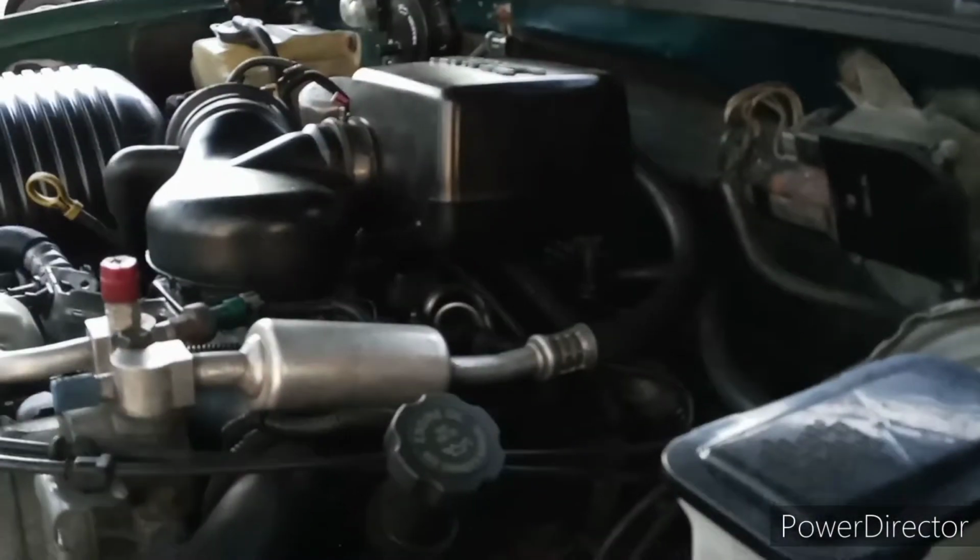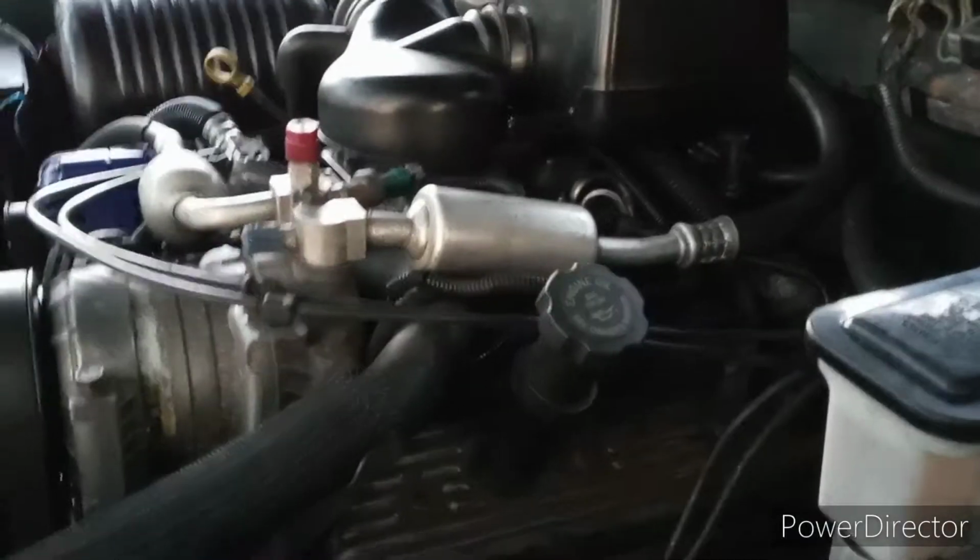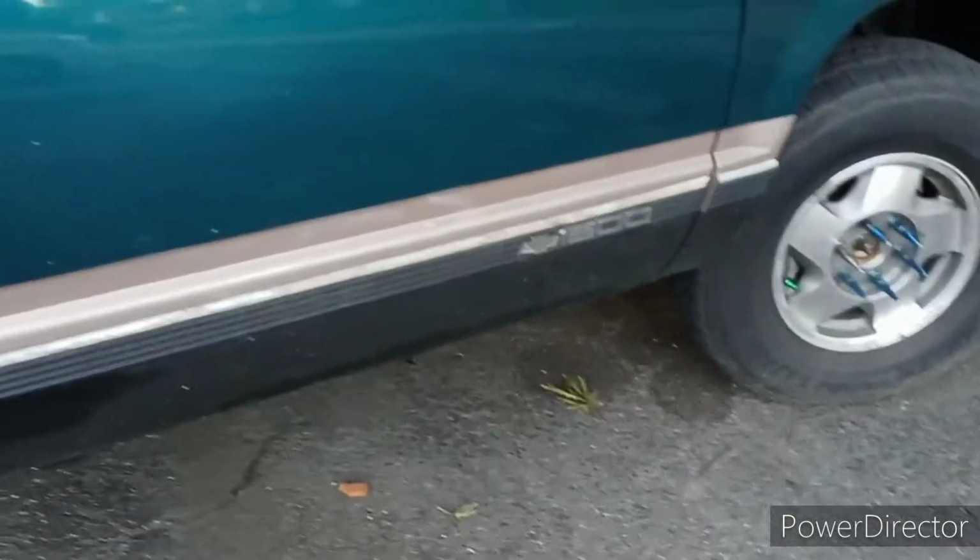And yeah, so definitely need to try to pull that damn distributor out and try to put it in a little bit better, just so that way it's on point with the timing. I went ahead and painted down at the bottom. I'm gonna hit it up again with some more paint, but I might go around the whole truck and do it all. So yeah, getting this thing looking good. The reason why I'm cleaning it up is because I'm actually trying to sell it.